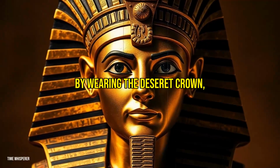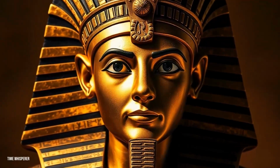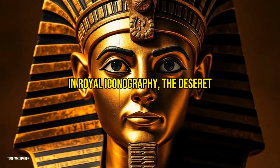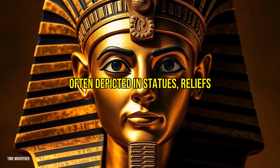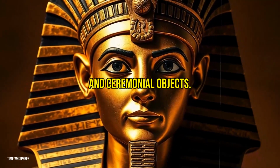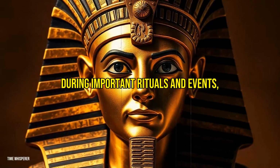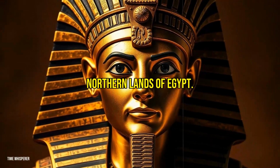By wearing the Deseret crown, the ruler was seen as embodying Seth's strength and authority, ensuring the stability and prosperity of Lower Egypt. In royal iconography, the Deseret crown was a prominent feature, often depicted in statues, reliefs, and ceremonial objects. It was worn by pharaohs during important rituals and events, symbolizing their dominion over the northern lands of Egypt.